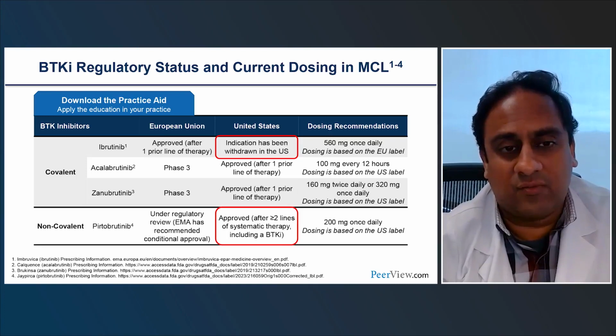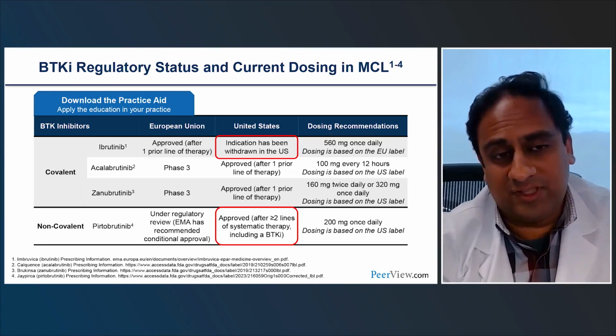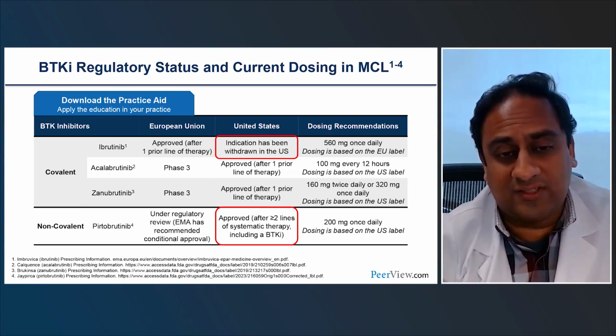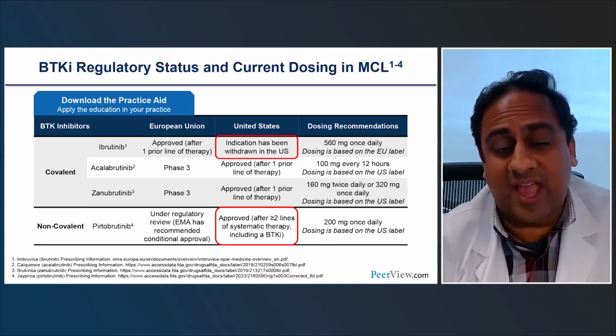So let's take a look at what is the regulatory status of BTK inhibitors, both in the United States and abroad in Europe. And you can see here that there actually is a different pattern of approval between these different regions of the world. So here in the United States, the two FDA-approved drugs in terms of covalent inhibitors, which are approved after one line of prior therapy, include the drugs acalabrutinib and zanubrutinib.